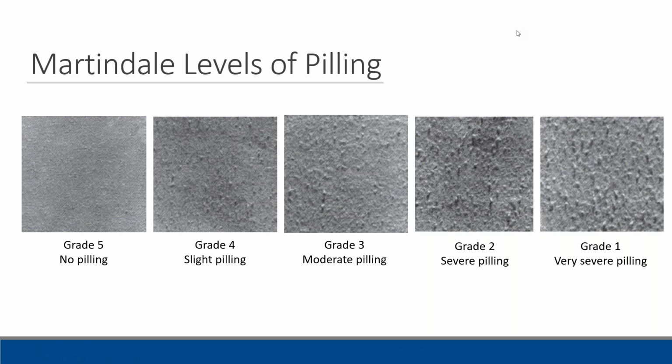The grading scale goes from grade 5, which is considered no pilling, to a grade 1, which is very severe pilling. Some retailers require a grade 3 or above, and others require grade 4 and above. But not all fabrics are the same. Comparing a slubby textured fabric to the standard photographs can be difficult. Also, some shades of fabrics can affect the rating of the specimen.